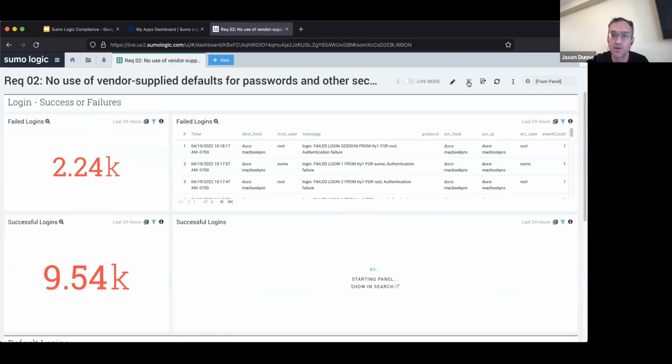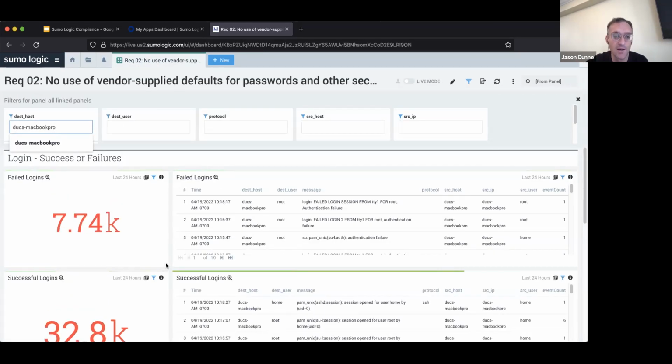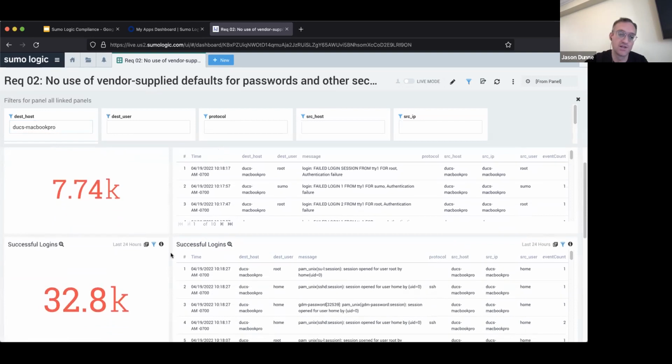So if I just go back to the filter to make sure we're on Duke's MacBook Pro, we'll let the data load, but we see a pretty similar ratio. It's actually looking like there's a higher number of failed logins for Duke's MacBook Pro than probably the ratio for other devices.